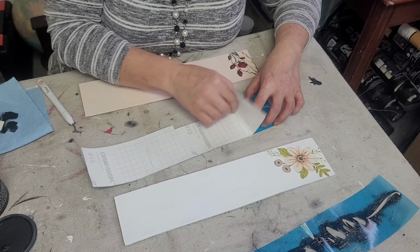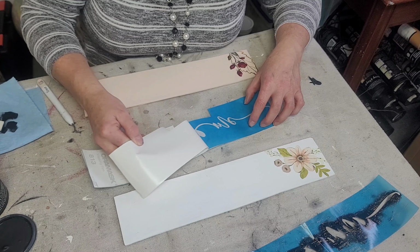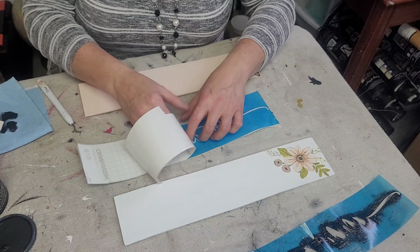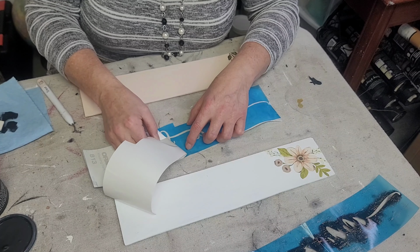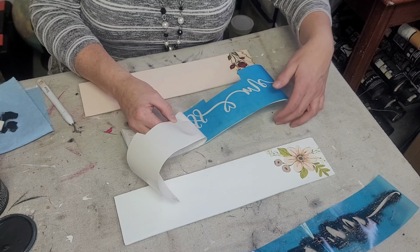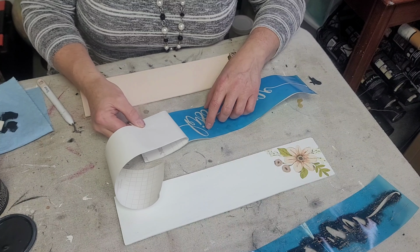Next up is the stencil, and I printed the stencil. I found this really cute font that I liked. It's called Heart Love. If you want it, you can find it at Da Font online. And so I made one sign that says kiss me, one sign that says you and me, and one sign that says be mine.